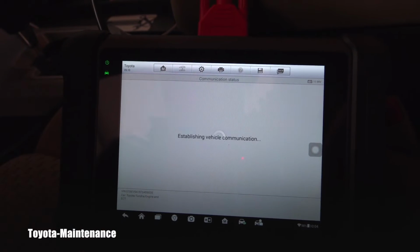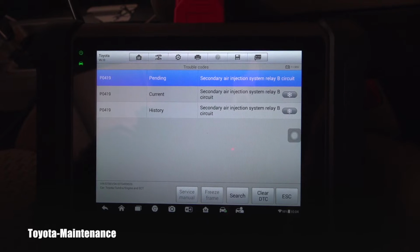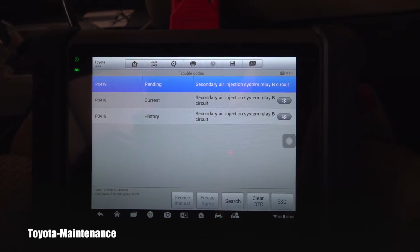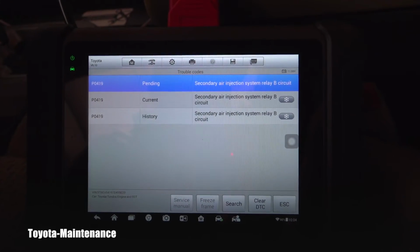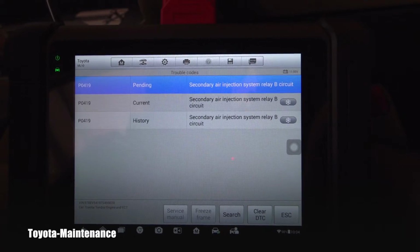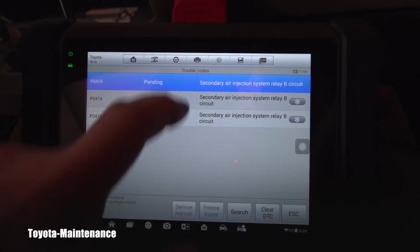Trouble codes. So we have pending, current and history, right? Anytime we put this vehicle on, it confirms there's only one code. You can read the words here: secondary air injection system relay B circuit. It's a current one, so let's go and look at it.